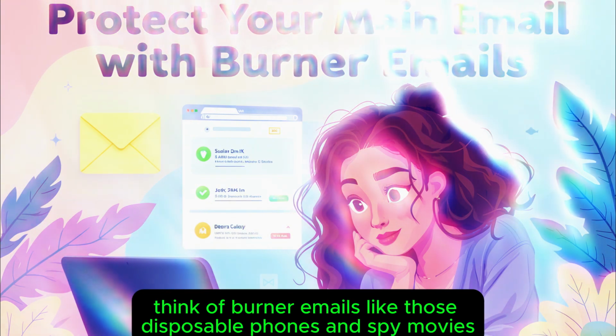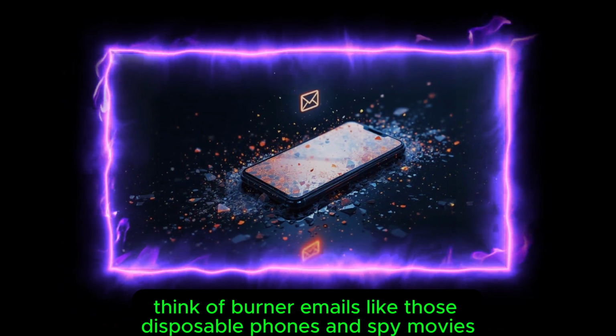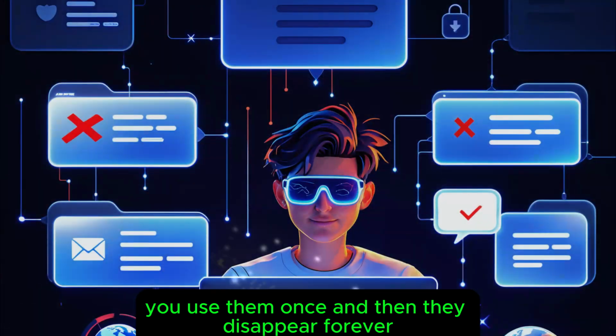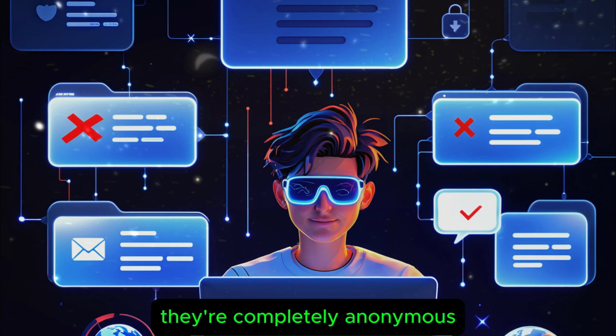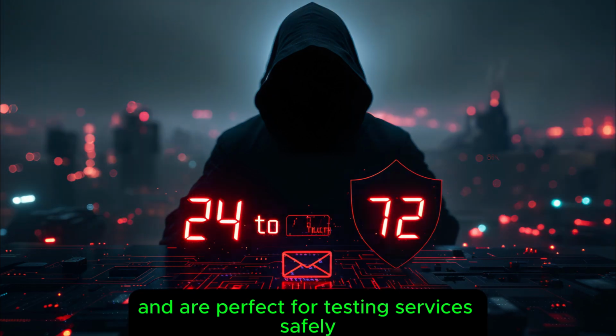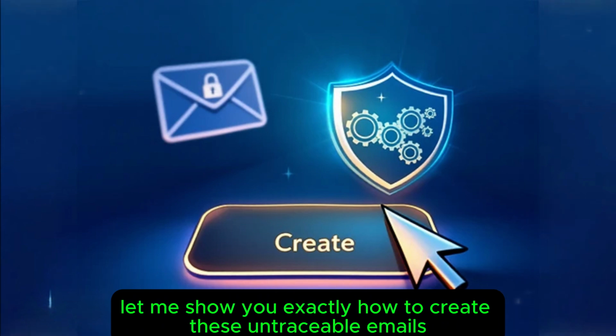Think of burner emails like those disposable phones in spy movies. You use them once, and then they disappear forever. They're completely anonymous, self-destruct after 24 to 72 hours, can't be traced back to you, and are perfect for testing services safely. Let me show you exactly how to create these untraceable emails.